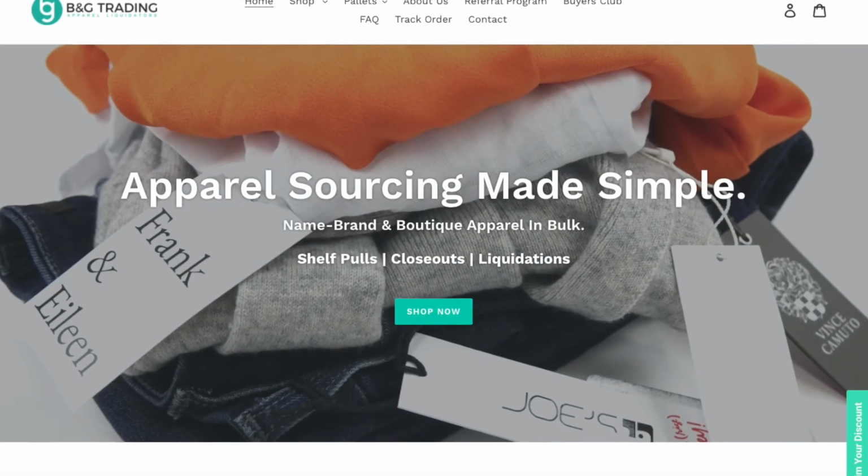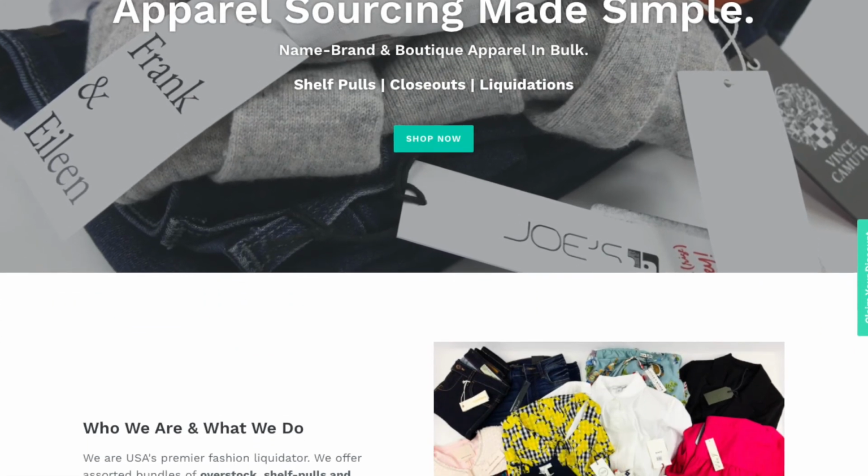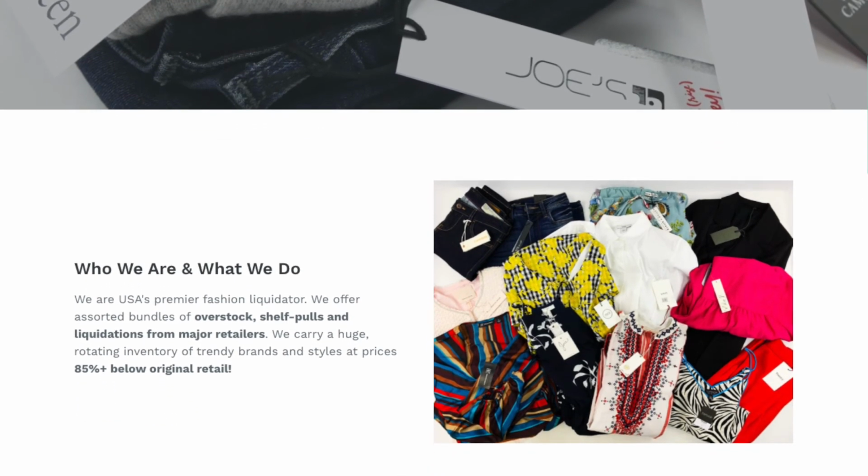Just a little overview. B&G Trading, if you don't know, is a fashion liquidator, and they sell overstock, shelf pulls, and liquidation from retailers. So a lot of their things are from national retailers, and a lot of their merchandise is new with tags. I selected this wholesaler to give a try because so many resellers I have seen do YouTube videos praising this particular company and how much they love their wholesale boxes. So I thought, hey, if everybody's loving it, then I definitely need to give it a try.